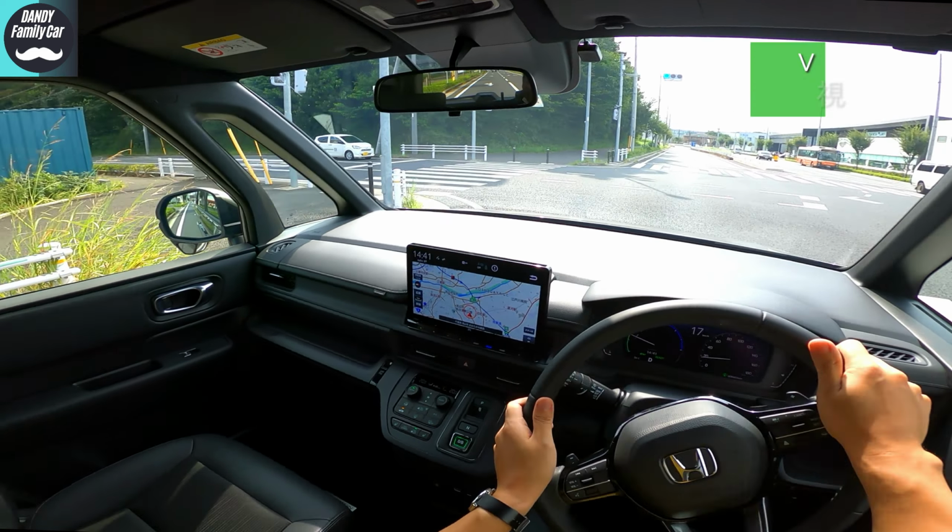Here it is. There is a very slight reaction force at the beginning of steering. This may be on purpose. Therefore, the feeling of turning is transmitted to the driver's hand. Toyota Noir's steering wheel is easier to handle. This Step Wagon feels good when turning.